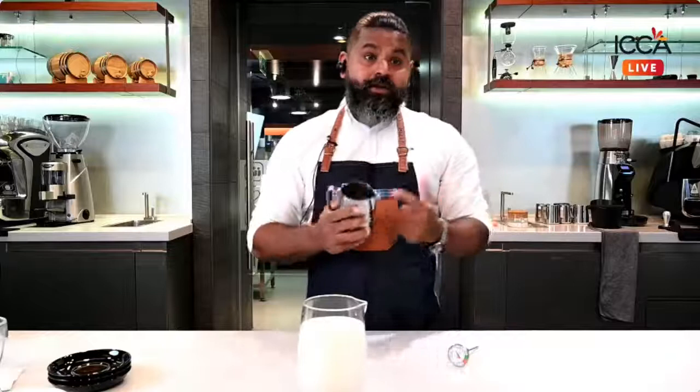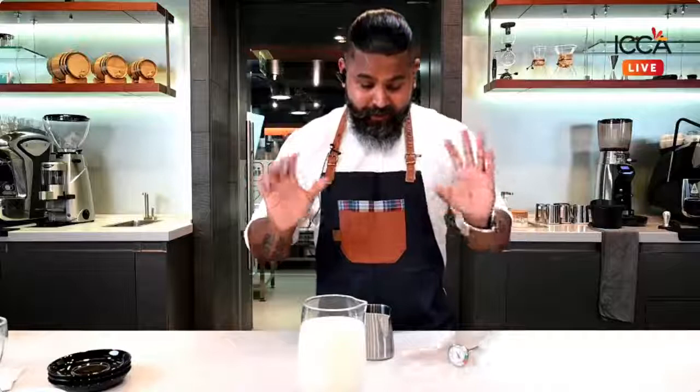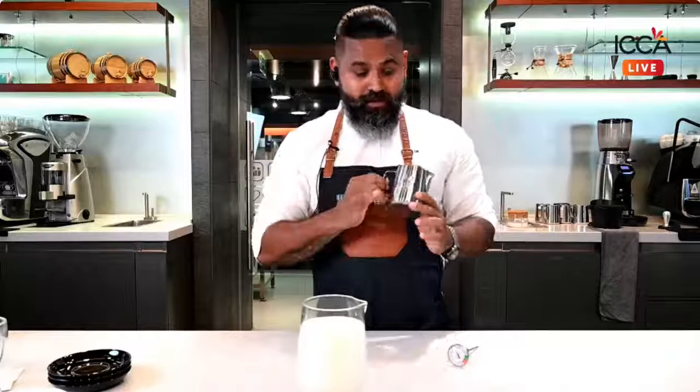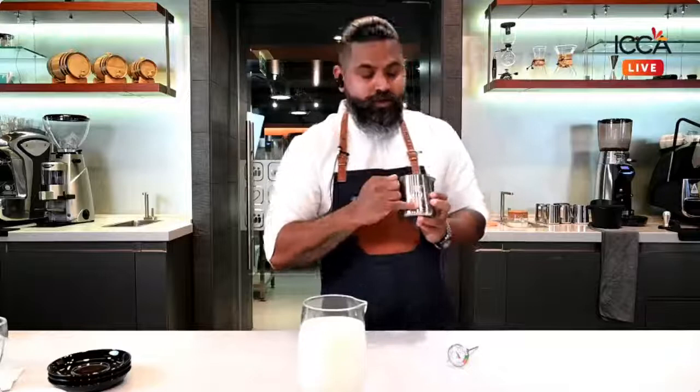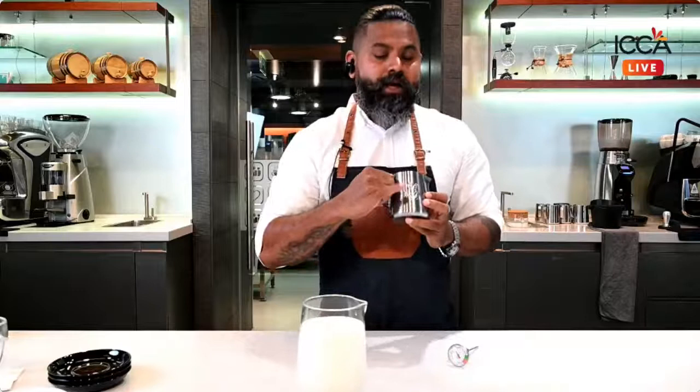If you don't have any tools, you have the perfect tools with you: your fingers. These are the most accurate thermometers if you practice. I have been practicing with my fingers to read temperature for the past 20 years, so my most accurate thermometer is this finger. When I'm making coffee, you will always see it on the jug. When you're holding the jug, once it reaches a certain temperature, your finger will say, okay, that's the right temperature, stop.